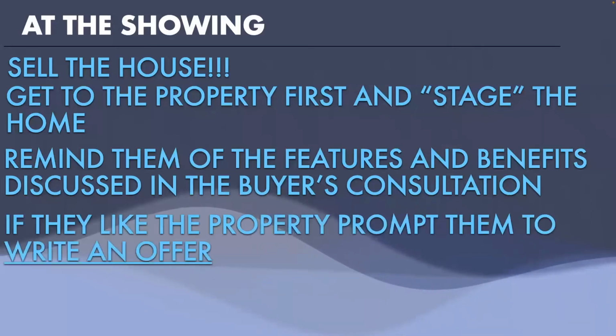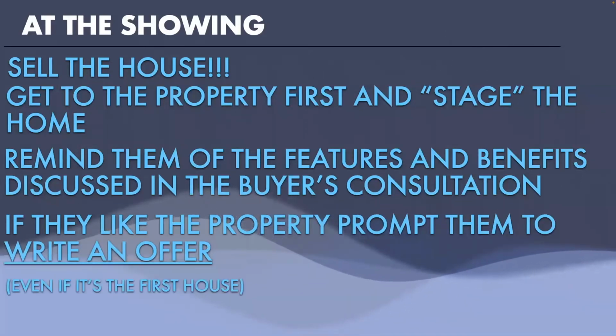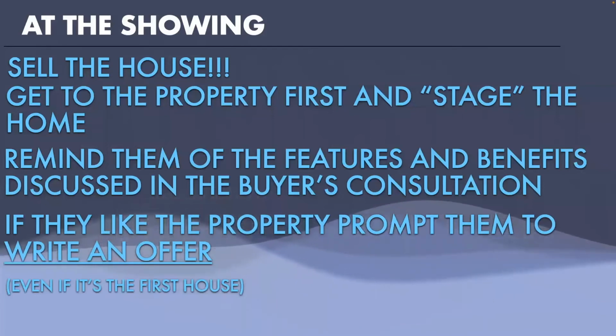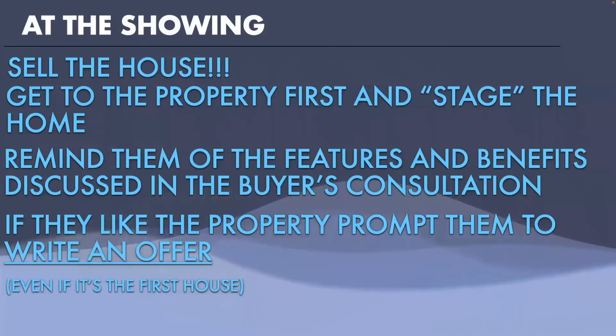Now, if they like the property, I'm going to prompt them to write an offer, even if it's the first house. A lot of times what happens for us as agents is we have 3 or 4 homes that we want to show on this showing appointment, and we've somehow decided that we've put them from worst to best, right? We've saved the best for last.